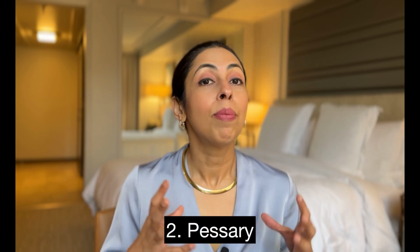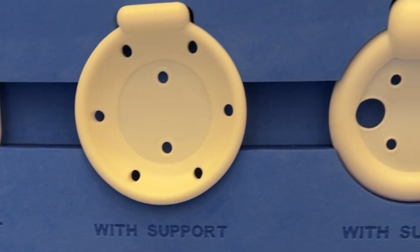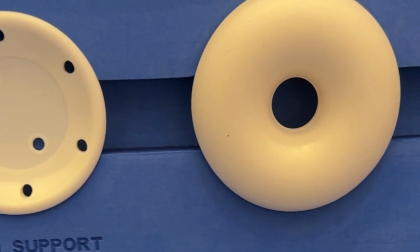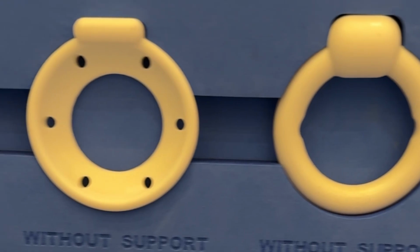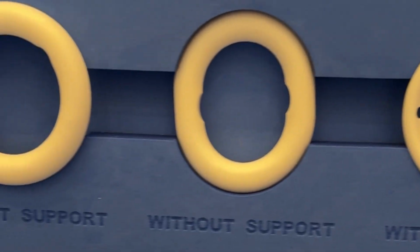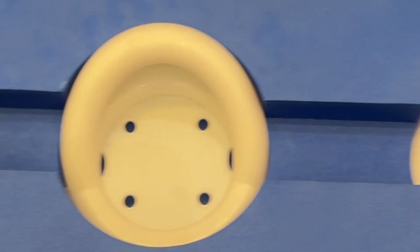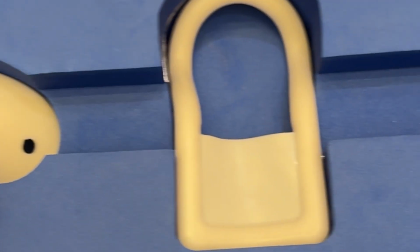Number 2 is using a pessary. A pessary is a specific kind of vaginal insert that is made up of silicone, and the idea with the pessary, which usually looks like a ring or a little donut, and there are many shapes and sizes, we put the device into the patient's vagina, and the idea is that it will push the prolapse back, in this case the uterus and the cervix, back to where it belongs and act as a barrier preventing the uterus from coming down anymore and outside the body.